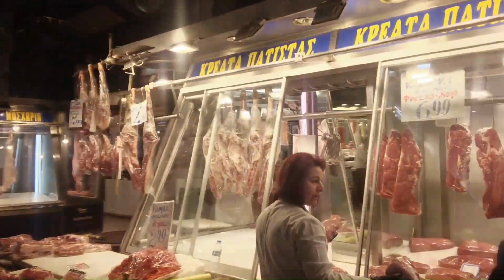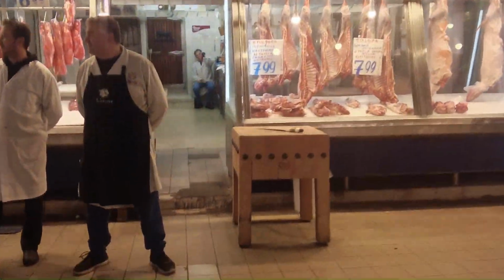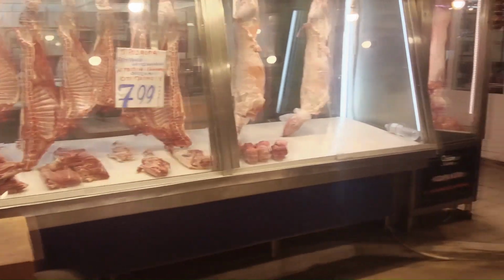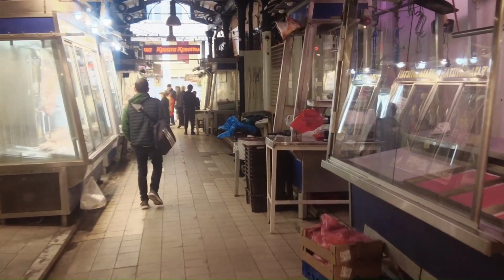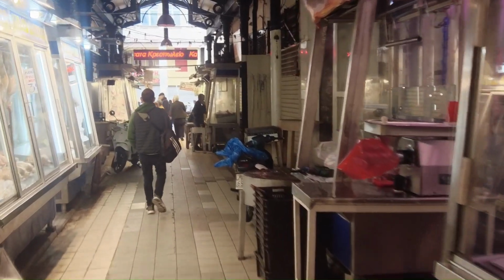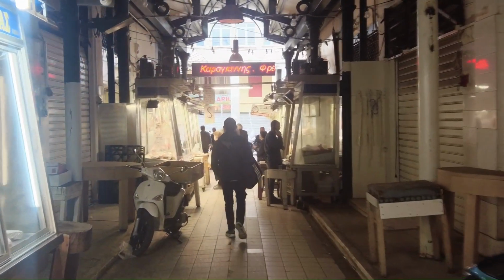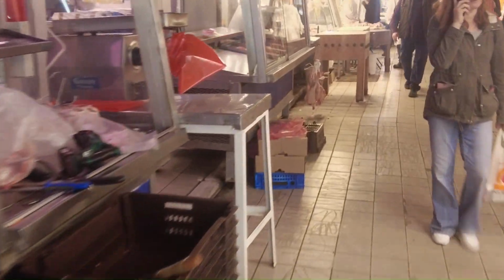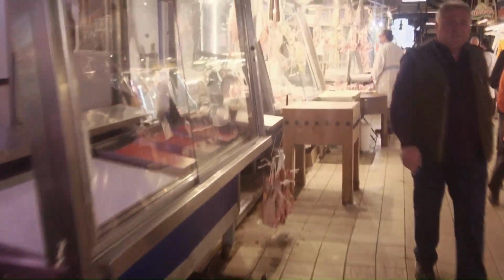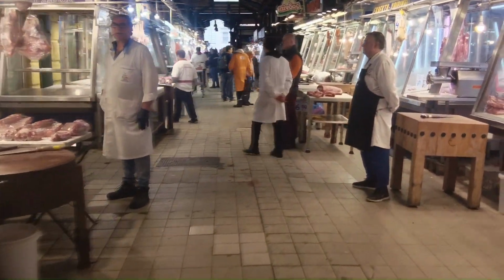So as you can see, there's a lot of lamb here. A lot of the lamb is younger than you would get in the UK, so the legs are a lot smaller. And it's also a lot fresher. Where we in the UK would hang meats for a few days, especially beef, here it tends to be a lot fresher, killed a couple days before, maybe a day before, and then put straight to market. So there isn't that age of meat. It's a lot lighter in taste.